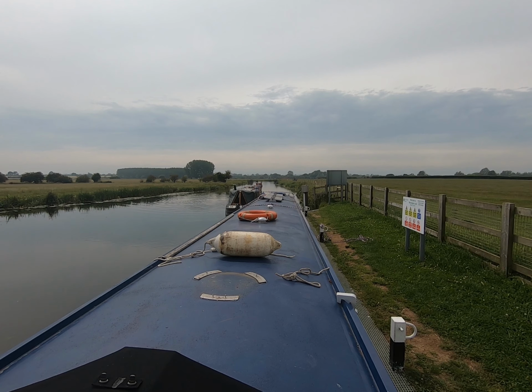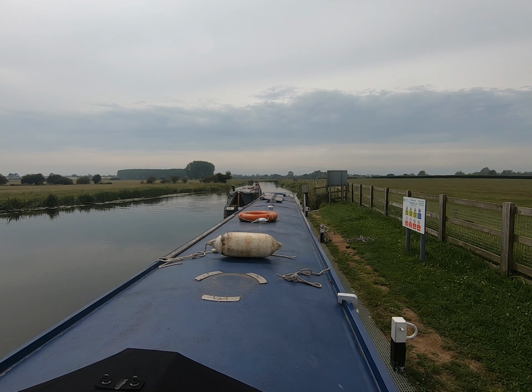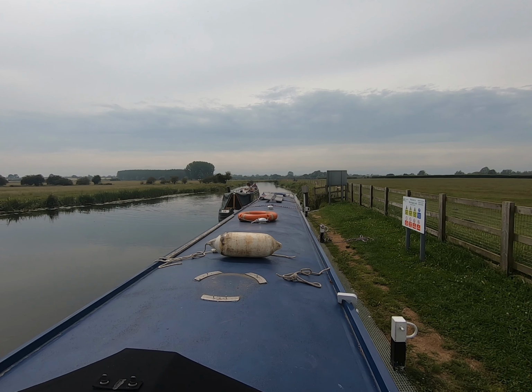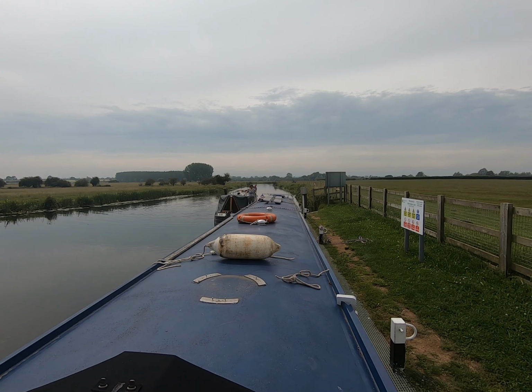As we prepared the lock at Warmington, none other than Mohawk arrived with Cat and Andy. It was good to know that we'd have lock buddies for the rest of the day.